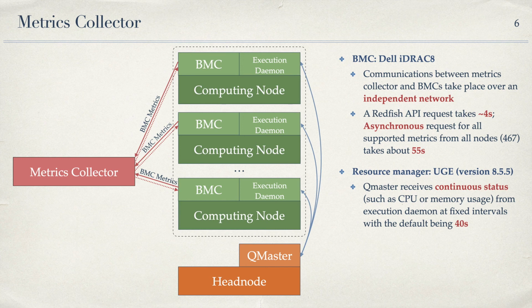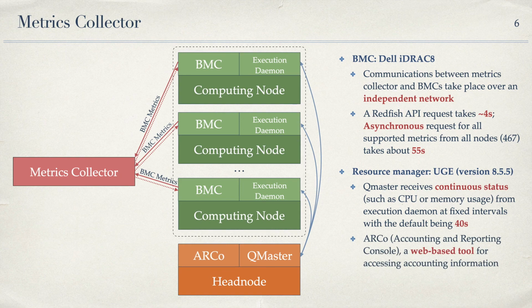UGE also has a component called ARCO, which is a web-based tool for accessing accounting information. The metrics collector uses ARCO to access computing resource metrics and application details. The collection interval is limited by the response time of the BMC and the job scheduler state update time, which are 55 seconds and 40 seconds respectively. Therefore, our current implementation keeps the telemetry data collected at a reasonable interval of 60 seconds to ensure that BMC metrics are retrieved and to collect resource manager metrics whenever possible.